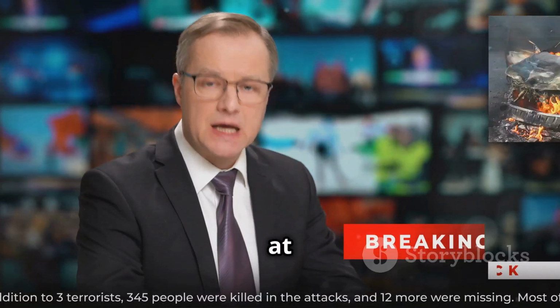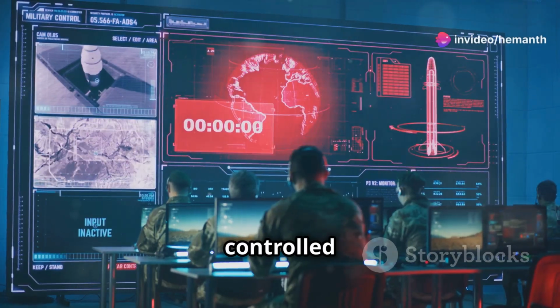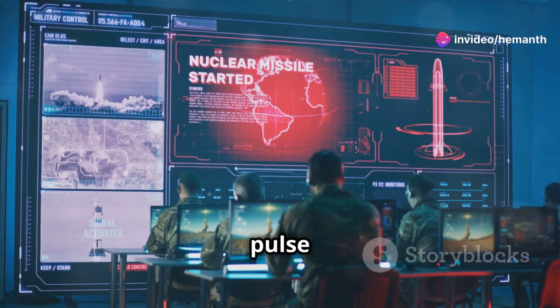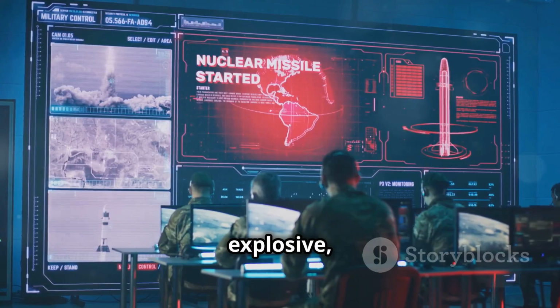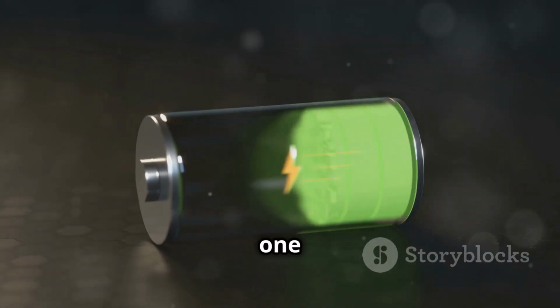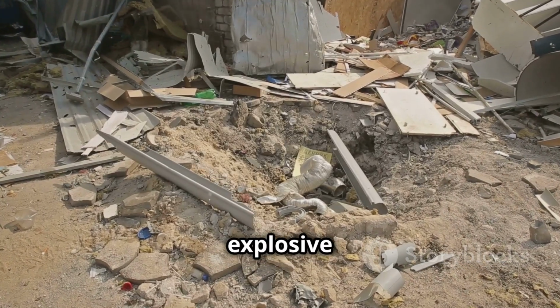Some experts guessed at possible ways in which the explosives could have been detonated. It was controlled remotely, either through some command that created an electric pulse inside the pagers that detonated the PETN-based plastic explosive, or through a specific command that heated the batteries to around 150 degrees Celsius, leading to detonation of the attached explosive charge.